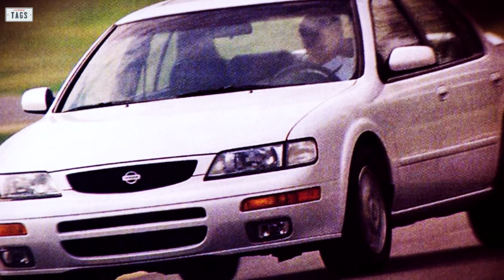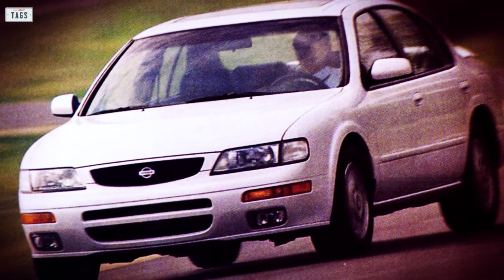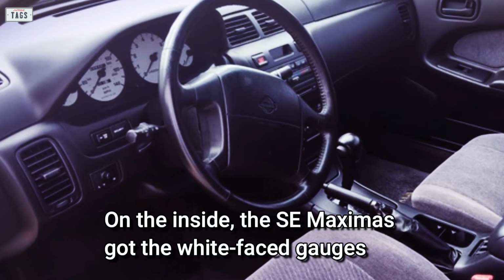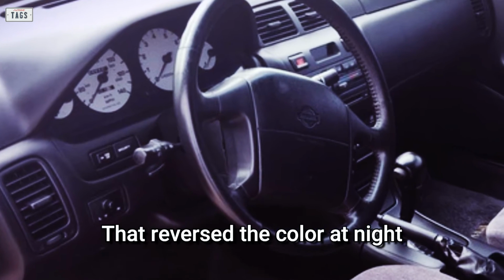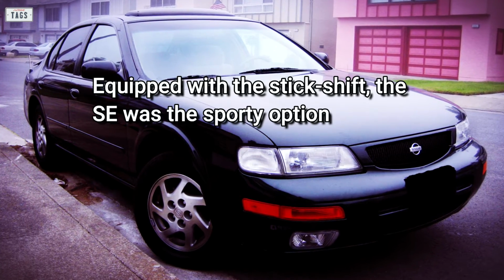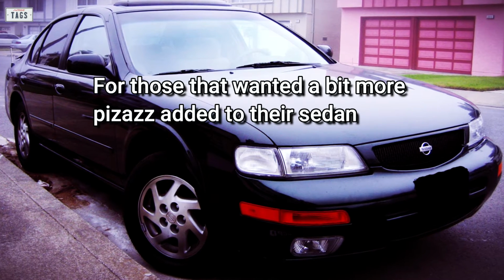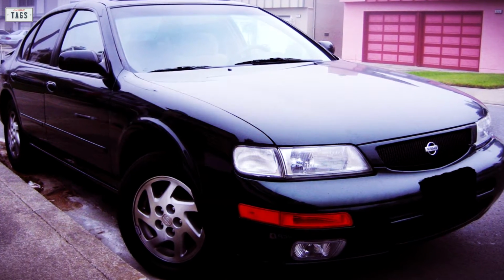The new for 1995 Maxima SE came equipped with a rear spoiler, firmer suspension, and wider tires. On the inside, the SE Maxima had white face gauges that reverse the color at night. Equipped with a stick shift, the SE was the sporty option for those that wanted a bit more pizzazz added to their sedan. The new 190 horsepower 3-liter V6 was the only engine option for the North American market.